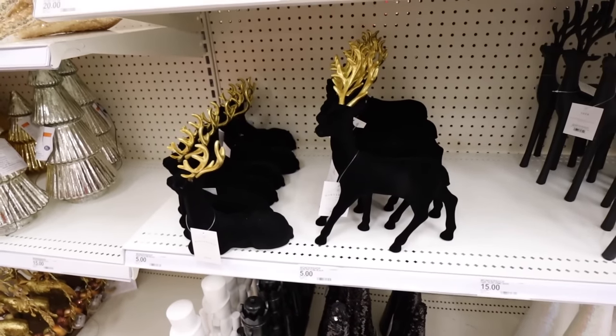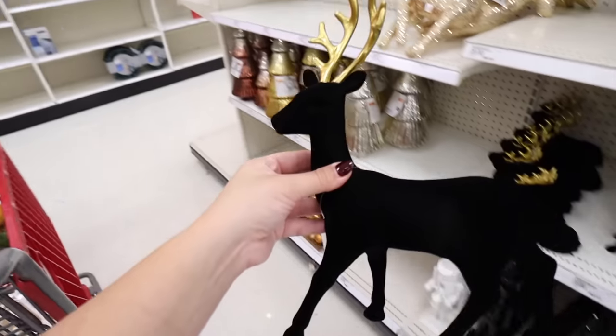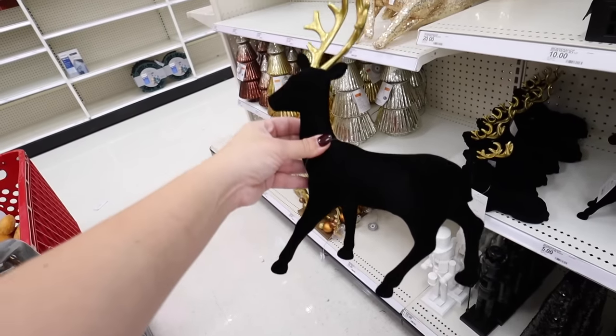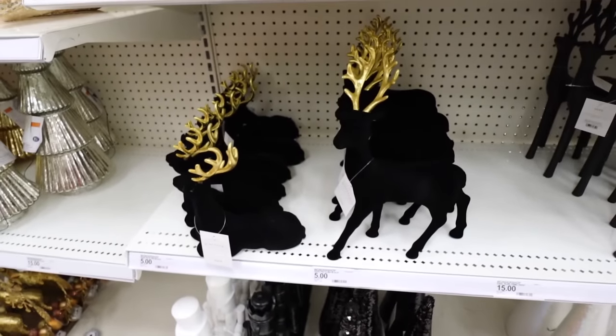Ooh, look at these black flocked reindeer. These are so nice. They just have bright gold antlers. I mean, of course, it's really hard to see them because they are so dark, but they do have some details. These are only $5 as well. They have the standing and the sitting. I think these are going to be really popular.